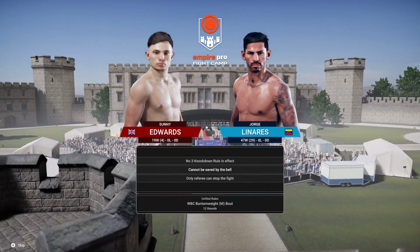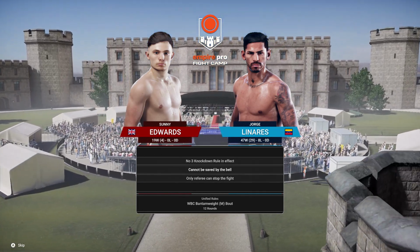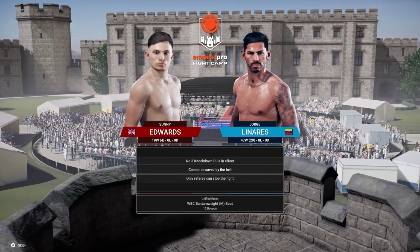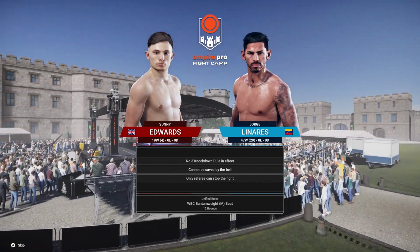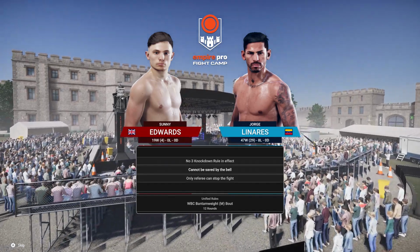Remember, there's a shorter reach here, so now they have to slip inside and use the speed, use the proximity, and that timing to time off the long jab that comes in to jump over the top. It's about skills now. Skills will pay the bills.